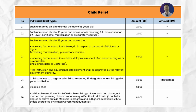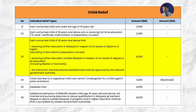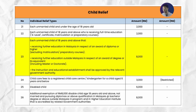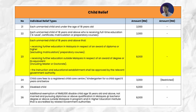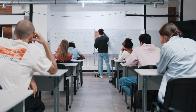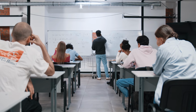Then item 23, each unmarried child of 18 years and above that is receiving further education in Malaysia in respect of an award of diploma or higher excluding matriculation or preparatory courses, or receiving further education outside Malaysia in respect of an award of degree or its equivalent, including master or doctorate, and the instruction and educational establishment shall be approved by the relevant government authority, you can claim up to 8,000 ringgit tax relief. So basically, if your child is not married and above 18 years old and studying in a diploma or degree course or masters, you can claim up to 8,000 ringgit tax relief as a parent.